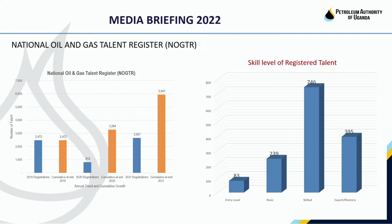So they can quickly go into the talent that is on the National Oil and Gas Talent Register and pick from there. There was a clear and significant increase in the registration of both people and companies after the launch of the projects in April 2021. A total of 193 jobs were posted on the system by the different employers who are on the system, and this provided opportunity for competent Ugandans to take up these jobs.